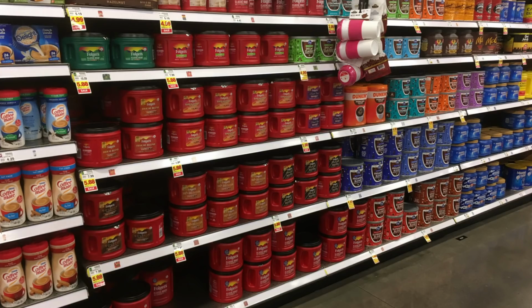And the coffee aisle has continued to struggle. If you look down there at the Folgers, there's none behind each of the front rows. This has been consistent, guys, for the last 6 weeks. So it looks like coffee continues to be a hard item to keep on the shelf.